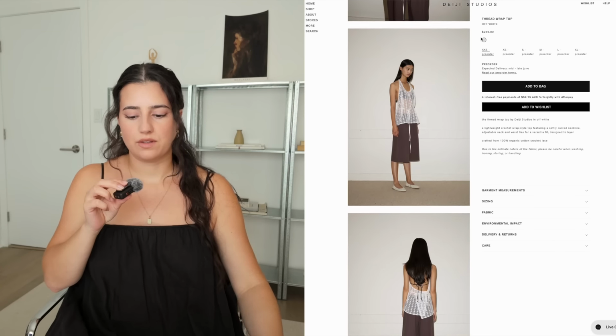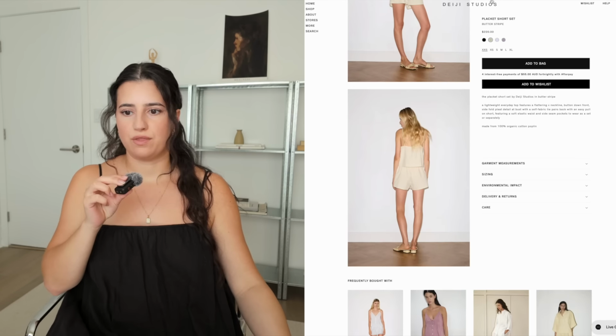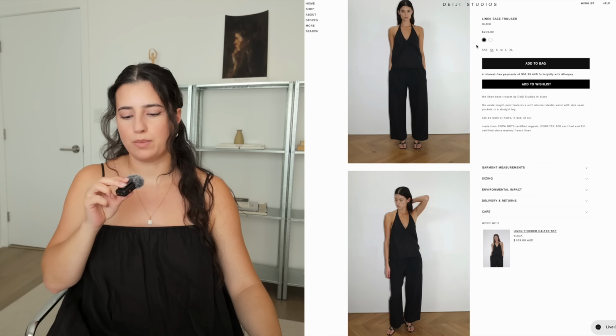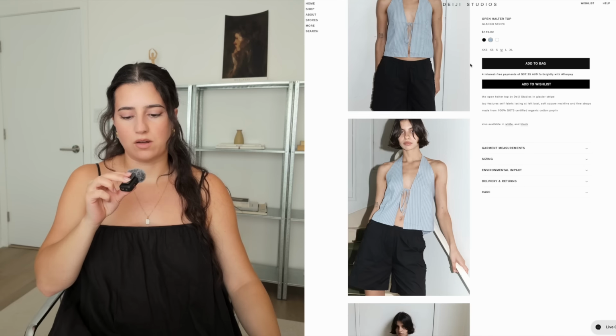Compared to a lot of the other stores that I want to talk about, I really like their silhouettes. They're a little bit more unique. I love their tops, the cuts of their tops, the flowiness, the material. I think it's cotton or poplin that they use. I think they might also have linen. Just very beautiful stuff, very up my alley. So I do have a couple of pieces on my wish list.